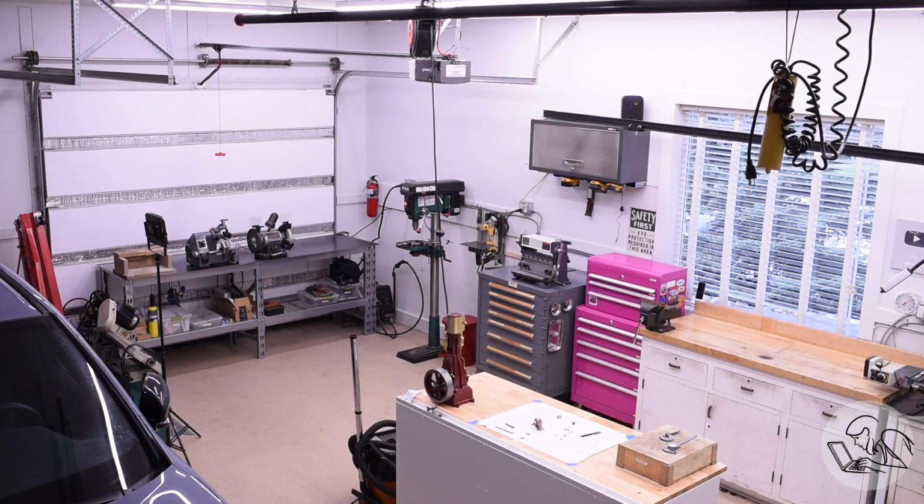If I pan a little to the left here, you can see what I call the dirty end of the shop. That's where all of the grinding and the welding and other such processes go, with the goal of keeping them away from the machine tools at the other end, because you don't want grinding dust and so on getting anywhere near your machine tools.